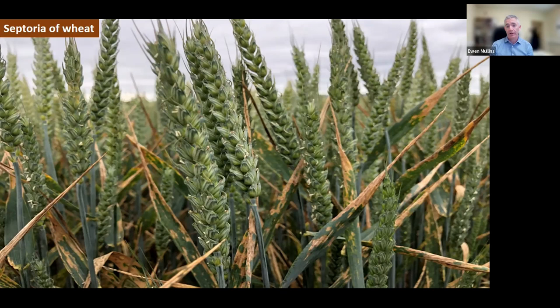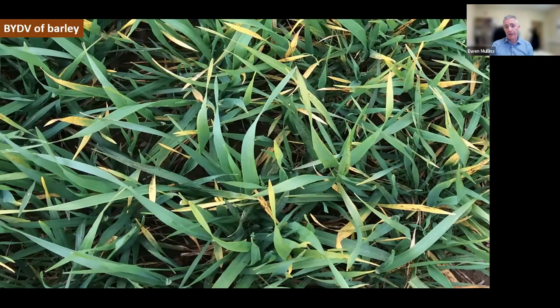So if you get heavy leaf damage, if you get heavy disease pressure, you will have a reduced yield and quality of the product. BYDV in our cereals, barley yellow dwarf virus, was very prominent in 2022. Maybe one of the main reasons was the mild winter we had from 21 into 22. The aphids, which are the vector of the disease, overwintered, and we tend to get a greater prominence of the yellowing across the crop. So it was very obvious in the spring of 22.